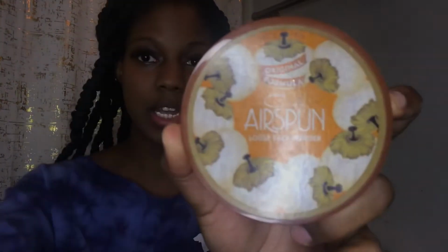So yes, and the other product I want to show you guys is the Airspun Loose Face Powder. Now this, I mentioned to you guys, you can definitely get at Walmart. They have it in different shades, but I actually have this one in honey beige because of my skin tone, especially with it being dark. I definitely could go for a lighter shade, like natural or neutral, but I prefer honey beige. It's a tannish, pinkish kind of tone.